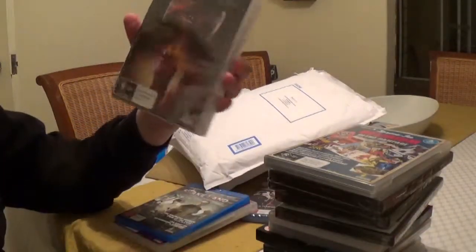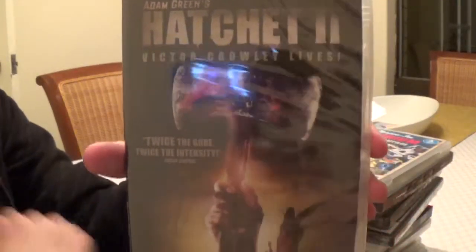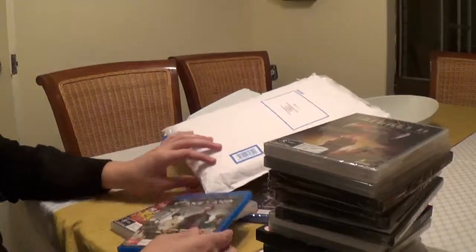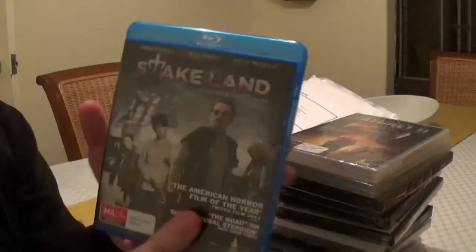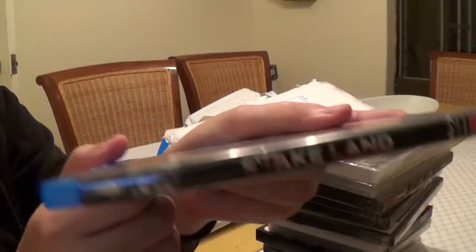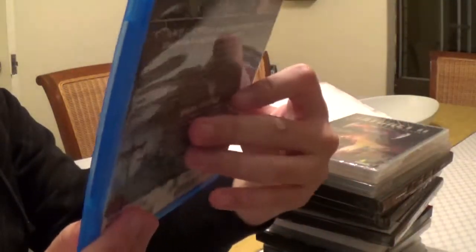But I also picked up Hatchet 2. I haven't seen the first one yet, but a lot of people on YouTube have said the Hatchet series is good, so definitely looking forward to getting into the series, playing the first one. And a $5 Blu-ray, Stake Land. This is in one of the US ultra slim cases. Usually Blu-ray cases are a bit fatter, but yeah, pretty cool vampire movie.